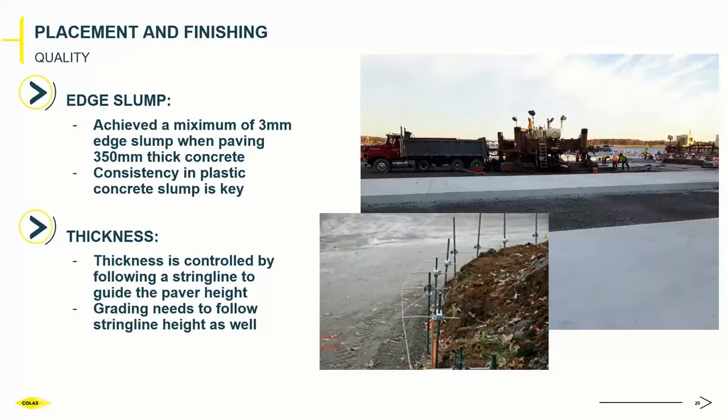And fortunately, from our experience, we're able to get from the concrete plant consistent slump concrete that's consistently dry. On one of our airport projects, we were able to consistently achieve a 3 millimeter edge slump when we paved 350 millimeter thick concrete. So you can imagine a foot thick concrete that only slumped down less than 3 millimeters, which is huge, in my opinion.